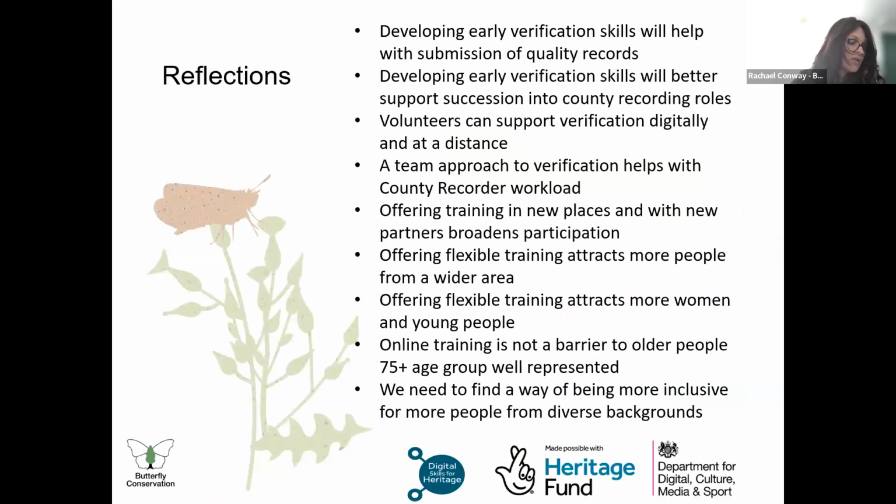in that course. So in terms of reflections, developing early verification skills helps submit better quality records. If you know what your verifiers are looking for, it helps you to put a better record in. Early verification skills will better support succession into county recording roles. Volunteers can support verification digitally, and they can do it at a distance. Many of our recruits, our new volunteers and our mentees, were in a different county to their mentor, but they still were able to help with their data set.